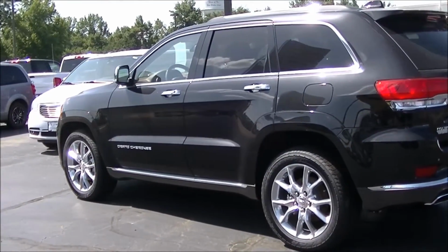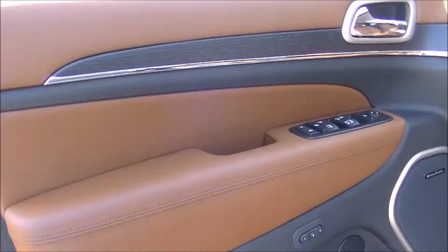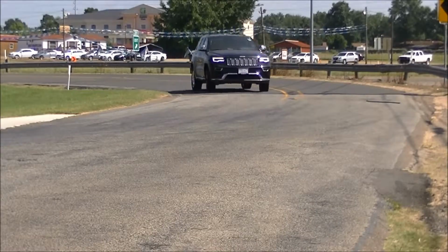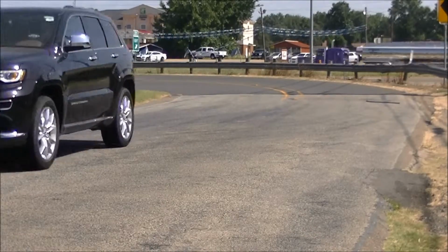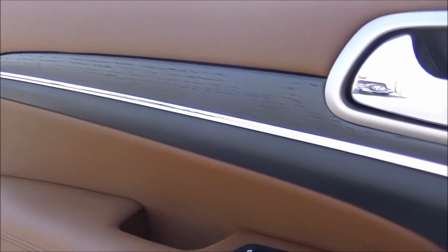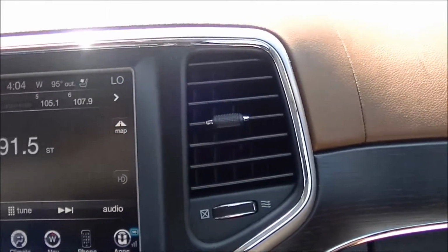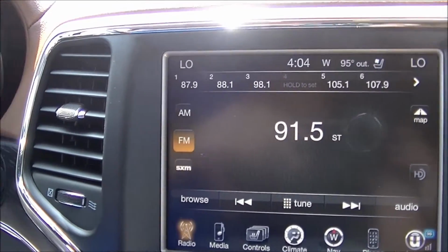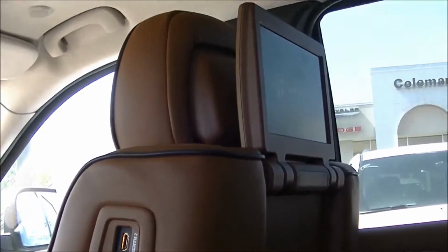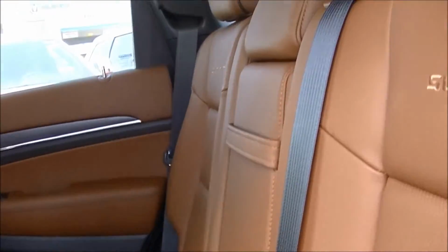In the top of the line Grand Cherokee Summit, you'll find satin polished 20-inch wheels, illuminated door seals, an acoustic windshield with active noise cancellation technology for the inside. Also on the inside, you'll find open pore wood trim, front parking sensors, and a 19-speaker Harman Kardon sound system. But that's not all. You'll also find screens in the headrest. Then you'll find heated and vented seats outfitted with luxury tan leather.